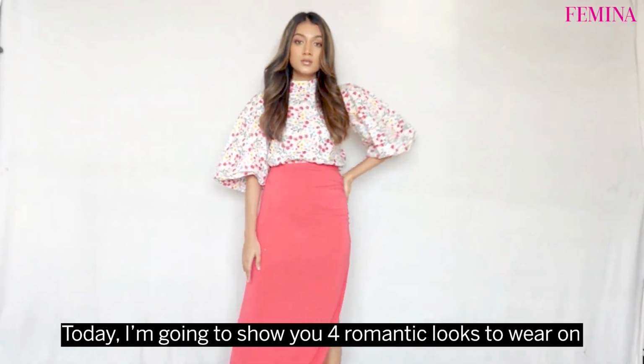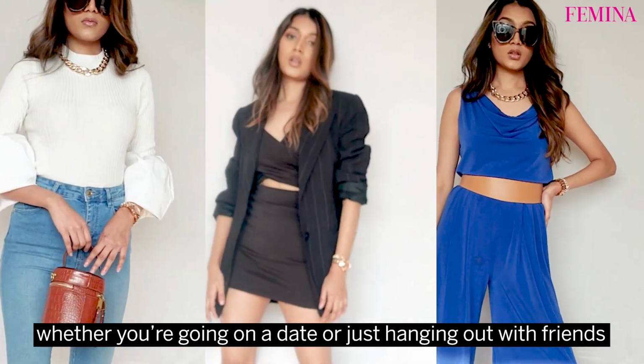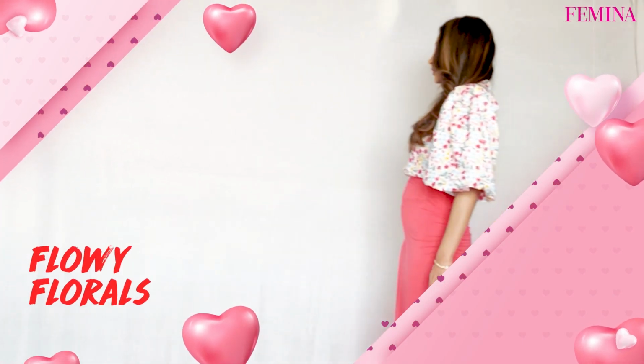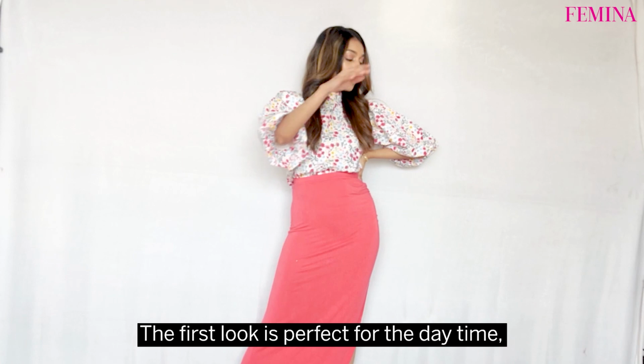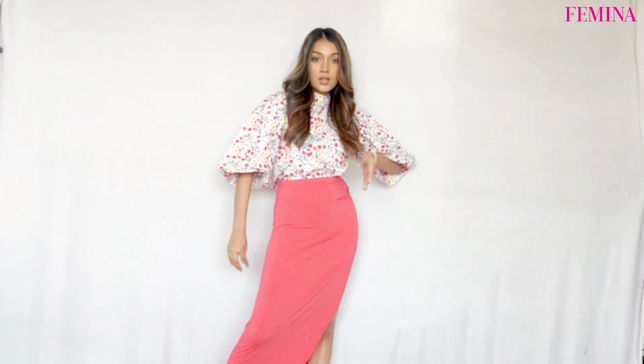Today I'm going to show you 4 romantic looks to wear on Valentine's Day, whether you're going on a date or just hanging out with friends. The first look is perfect for the daytime, be it brunch dates or a coffee catch-up.